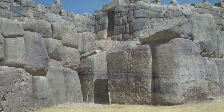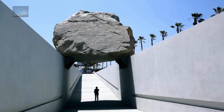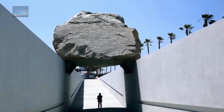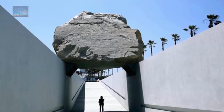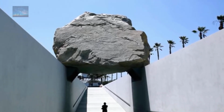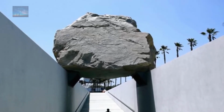In ancient times, there were extraordinary knowledge and building techniques on a colossal scale, from massive statues to gigantic foundation stones. We still can't match these achievements today, but we have tried. In 2012, a huge sculpture was unveiled at the Los Angeles Museum of Art. The installation consists of a 340-ton boulder affixed above a concrete trench through which visitors may walk.